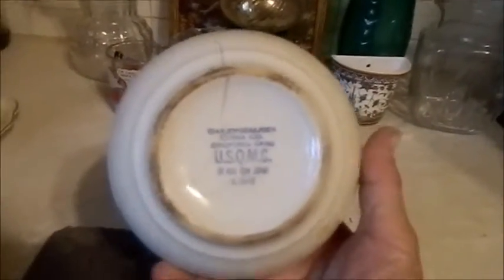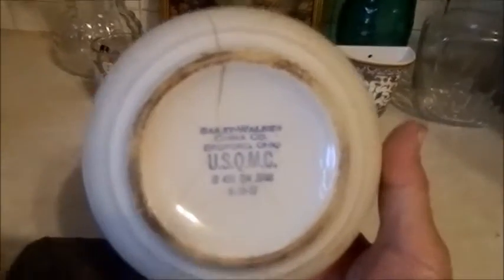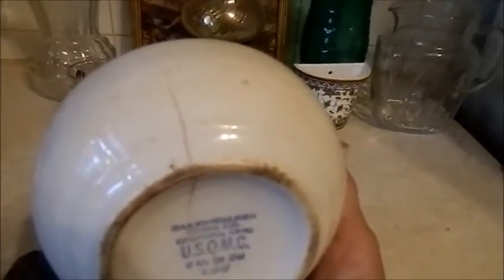Okay, let's see what else is there. A piece of ironstone bowl. It is marked on the bottom US QMC. I looked that up and I can't remember the whole thing, but it's US Quartermaster Marine something, and it's by Bailey Walker China Company. It has a slight crack in it. It's actually just a surface crack. I think it's just in the glaze that's on it. So interesting bowl there.